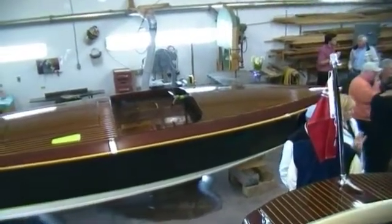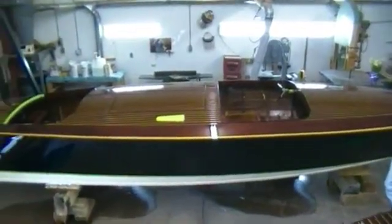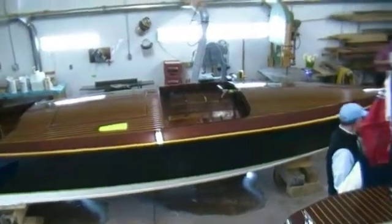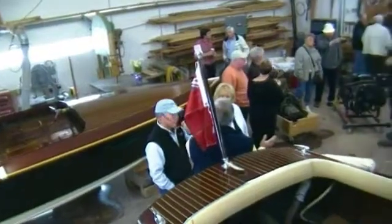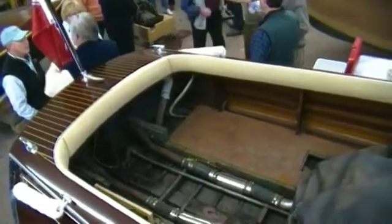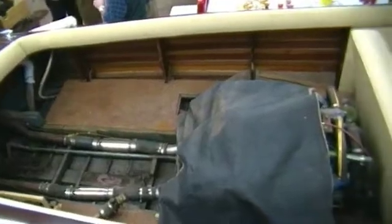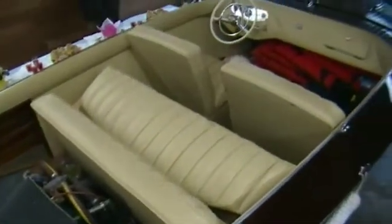It's like a gentleman's racer almost, with a mother-in-law seat or rear hatch at the back. The boat we're looking at in the foreground here is a Greavette. Beautifully upholstered. Obviously having some work done to it, nothing too extensive by the look of it. The boat seems to be in excellent condition.